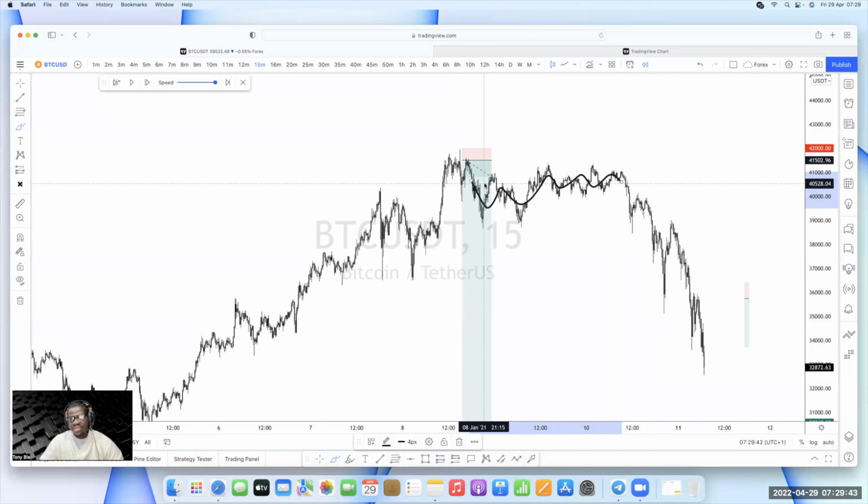Just be patient enough to see it play out. Once you're in for the sell, you're in. Once you're in for the buy, you're in. Let the market prove your analysis right or wrong.